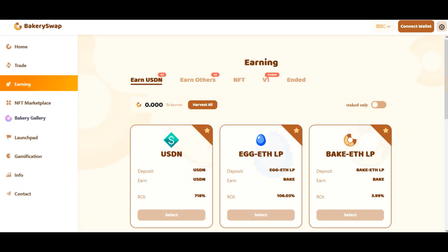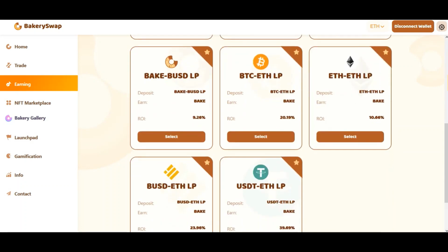The next step is to connect your MetaMask or Trust wallet. This can be easily done by clicking on the Connect Wallet button. After connecting your wallet to the system, we need to open the staking page. There, we can see what coins BakerySwap offers for staking.